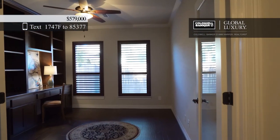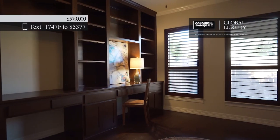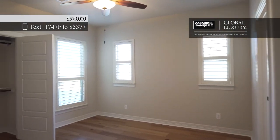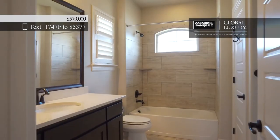This home also offers a spacious covered patio with outdoor kitchen, not facing west sun. Other amenities include extra parking pad and three-car tandem garage with epoxy floor and storage. Buy your dream home today by calling Libby Ross.